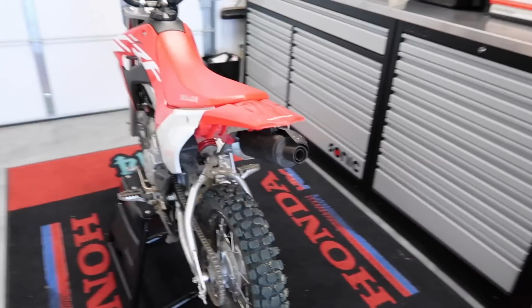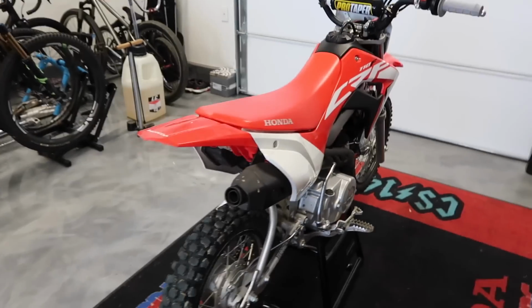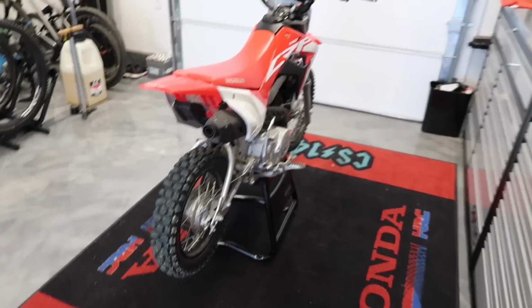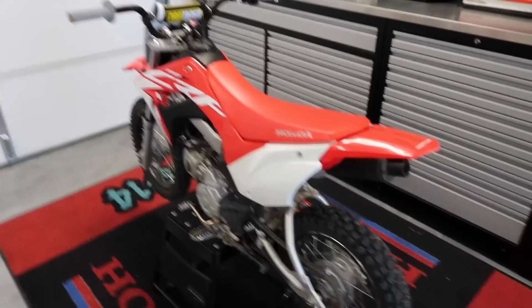But Yoshimura also got me a pipe. This is obviously the stock one, but somewhere in this garage I have the pipe, so I'll throw that thing on there. We'll just kind of customize it, make it kind of cool like we did with the straight rhythm bike and the L. So, oh, I'll show you the light too.